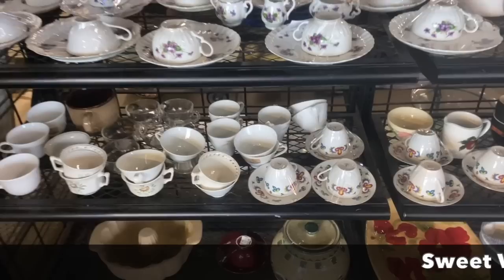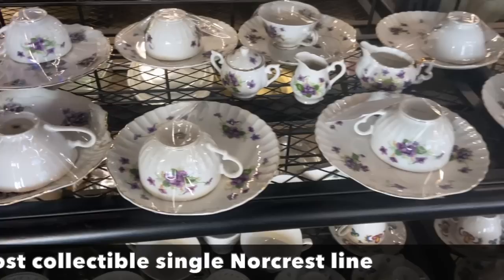This is the shelf where last time I found a pair of Lucite curtain tie backs, actually, and I sold them for about $50. So maybe we'll find something like that here now. Let's flip the camera and see. Well, today we have a lot of cup and saucer sets. A lot of this violet done by Norcrest in the 50s and 60s.